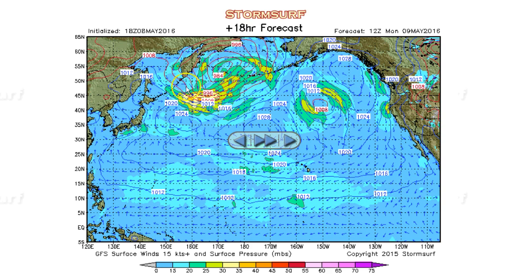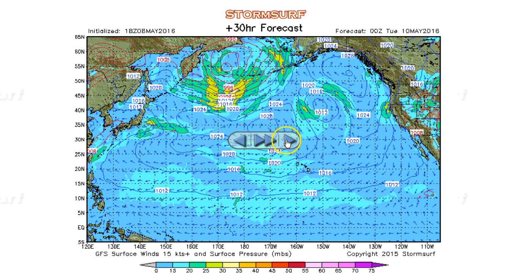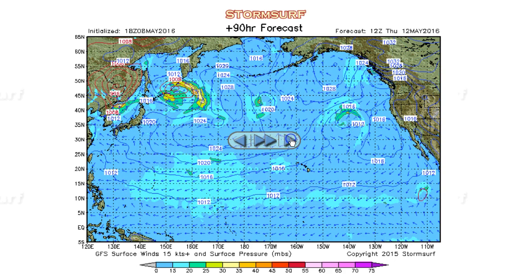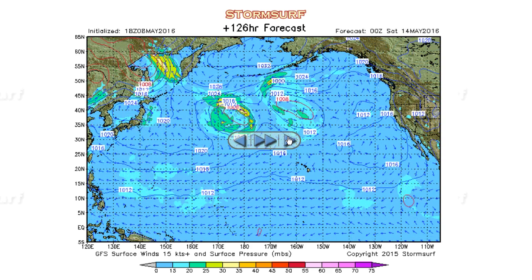Put this into motion. You see this fetch, just by Monday, it starts dying out, and we just have 20 knot winds, which doesn't cut it. You really need 35 knot winds, and just looking as we go through time here, you're just not seeing it. Here's that little cutoff low circulating off the California coast, and it too fades out.